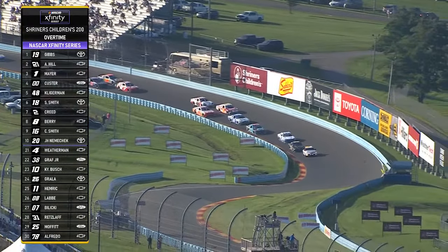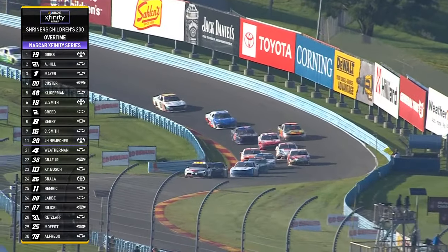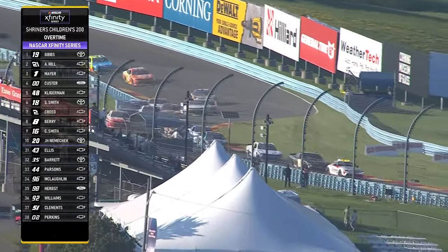He's actually been pretty strong here on restarts as of later in the race, so hopefully we got something for that 19 here. There you go. Ty Gibbs has been the fastest car all day long. Can Austin Hill steal one here at Watkins Glen, Dylan? Yeah, it's been dominant for the 19 team. Let's check in with Jason Ratcliffe.